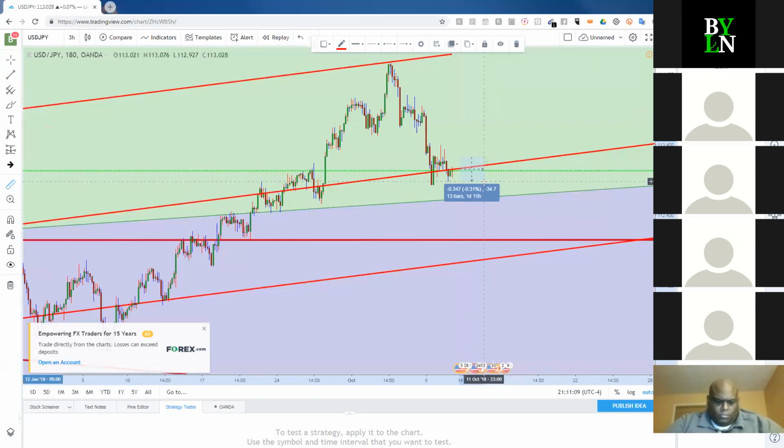Can you repeat the numbers? For a sell limit, right? Yeah, sell limit. I have a stop loss at 113,430. Take profit, 112,920. And an entry of 113,225. All right.